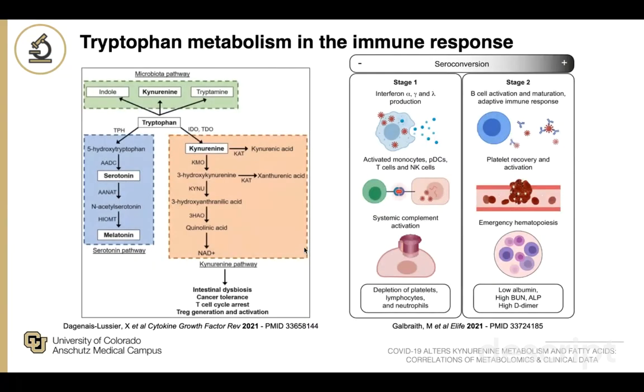Returning to the story of COVID, when we think about tryptophan metabolism being routed either through serotonin or kynurenine, and we see perhaps a change occurring where more tryptophan is going in the direction of kynurenine, we start to think about the big picture. So what does this mean for patients that have COVID? I mean, what does this mean for the immune response?